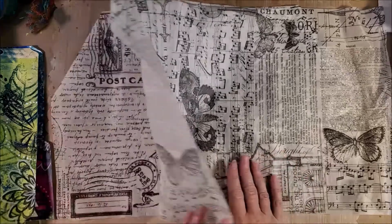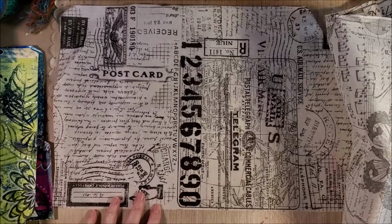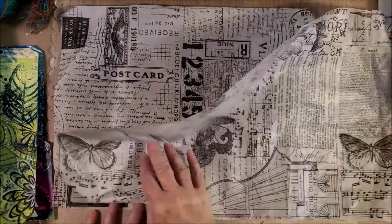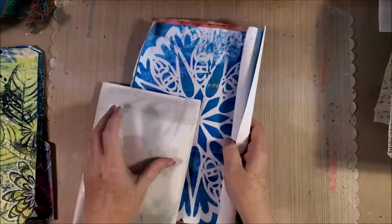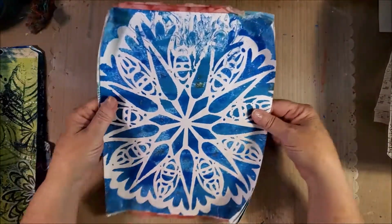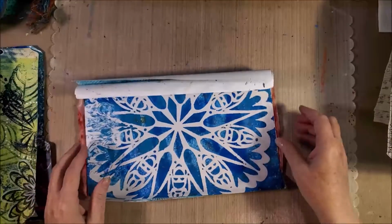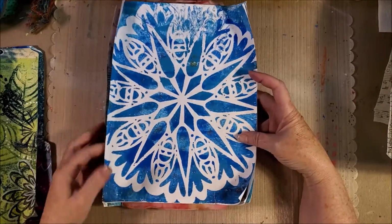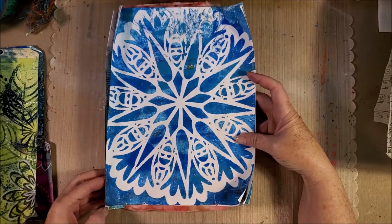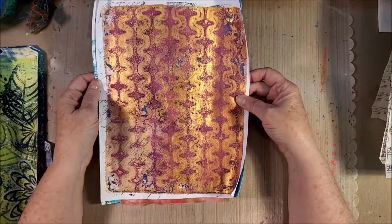There's the one with butterflies. Oh, and this one looks like a traveler's one. That's fun. Fun, fun, fun. Timmy paper. I know that these are some of her papers, which is even more exciting. I left them rolled up in the box for a while. So these are some jelly plates that she did. Where's this one? Jamie, I can't thank you enough. Oh, I love that one.